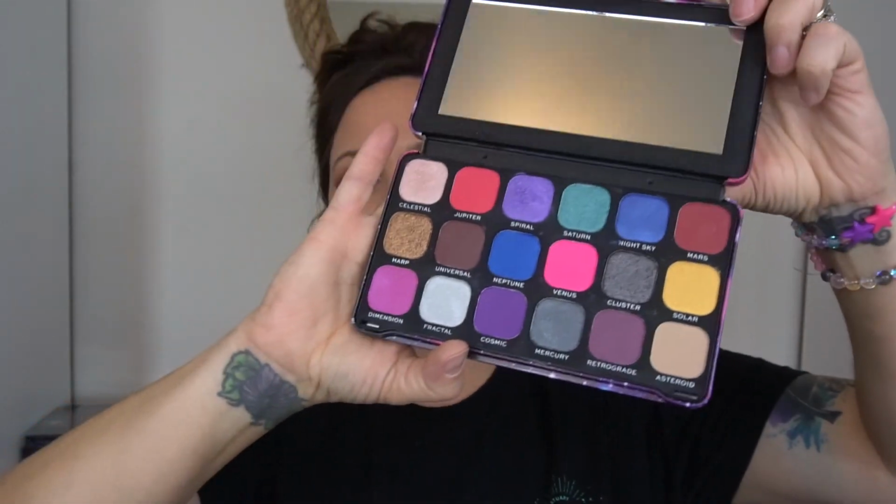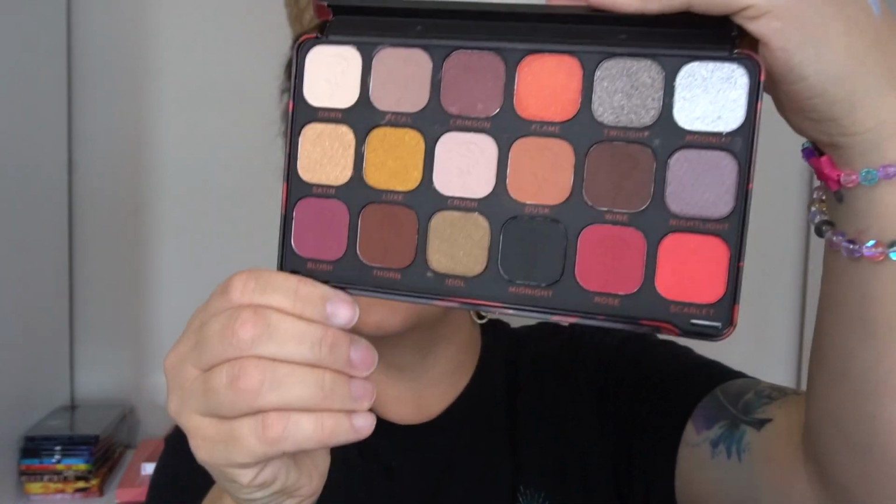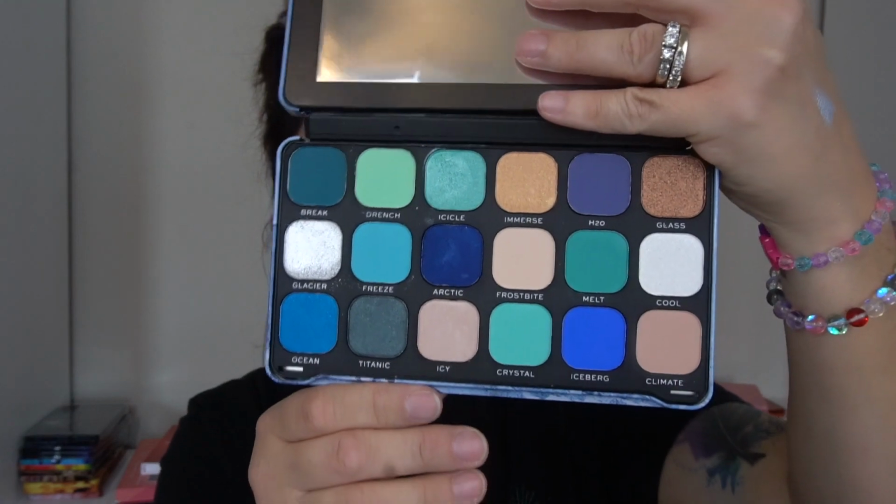This is the Forever Flawless Constellation palette. Kind of similar to one before. Let's hold off on that. This is the Midnight Rose palette. These are so pretty. This is so hard. This is why I have so many palettes. I'm keeping this one for sure. I love this ice palette. I love the blues in here. For sure. Let's just agree we're keeping those.